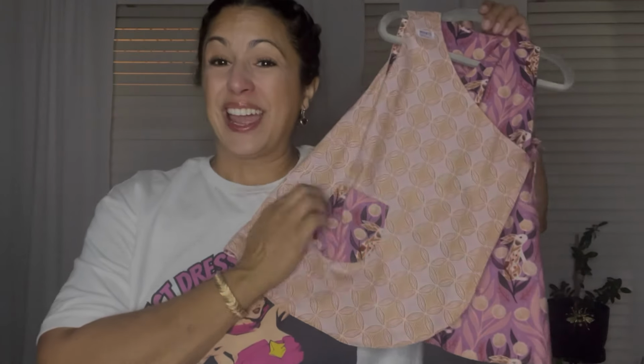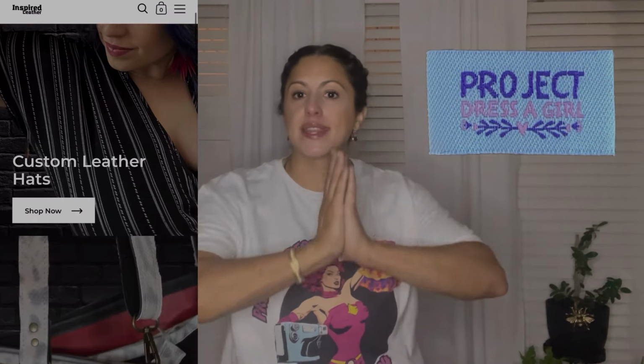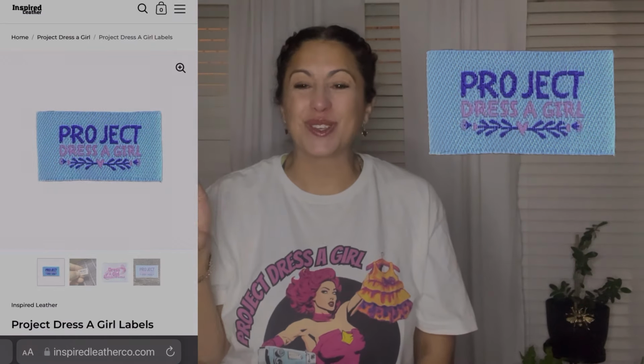Do include at least one pocket on your dress. The more the merrier. They're the perfect place to place your Project Dress a Girl label or your Dress a Girl Around the World label. My favorite place is to put it right on the little shoulder right there. You can get these labels right here, the Project Dress a Girl labels, over on my website. The sales from these labels do help with the event cost. Anything that is left over ends up getting donated to Dress a Girl Around the World. But of course, you can also use this label that you can get from Dress a Girl Around the World.